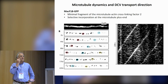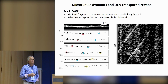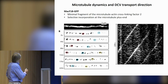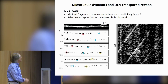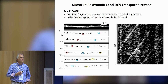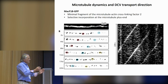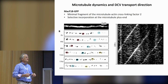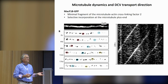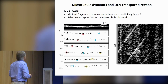So the next thing that we looked at was microtubule dynamics. So you can also watch basically how microtubules are synthesized in vivo. And the way we do this is to use a MACF18 GFP fusion protein. This is a minimal fragment of the microtubule actin cross-linking factor 2 that gets selectively incorporated at the plus end of the microtubules. So by watching where the incorporation of this GFP-labeled MACF happens, we can actually derive the transport direction, because the plus end is in the periphery, and the minus end of the microtubules is at the soma.